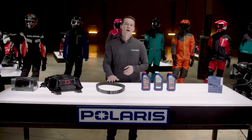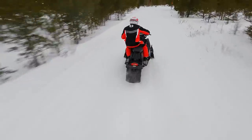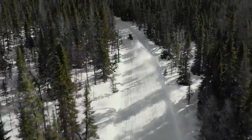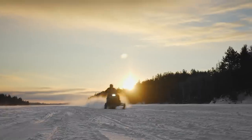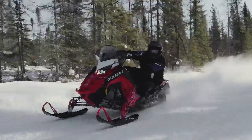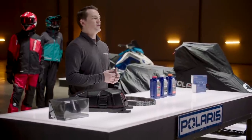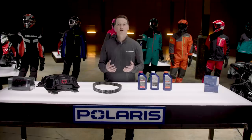You should inspect your drive belt regularly and adjust as needed. At some point, the belt may need to be replaced. Depending on the way you ride and the miles you put on in a season, it is always smart to carry a spare belt under the hood to make sure nothing gets in the way of a day of fun. Polaris belts offer the best reliability because there is no clutch recalibration, there is less wear and tear due to heat, and they ensure maximum performance for your vehicle, so you can spend more time out riding and less time wrenching.